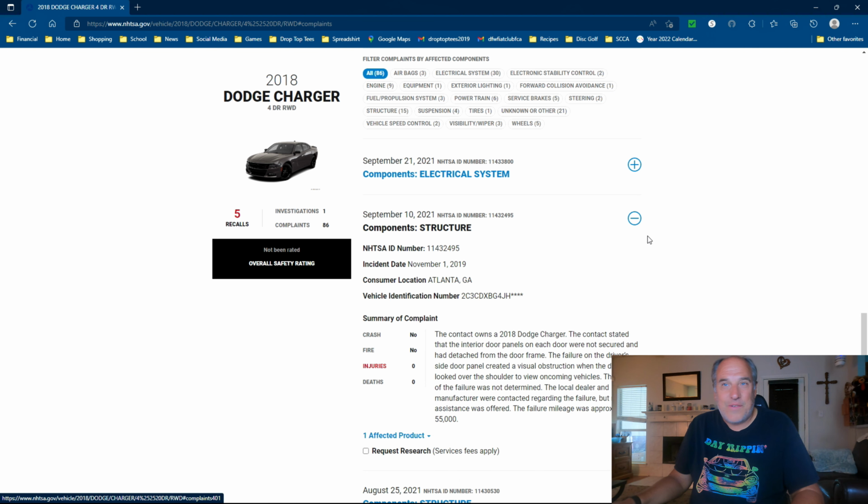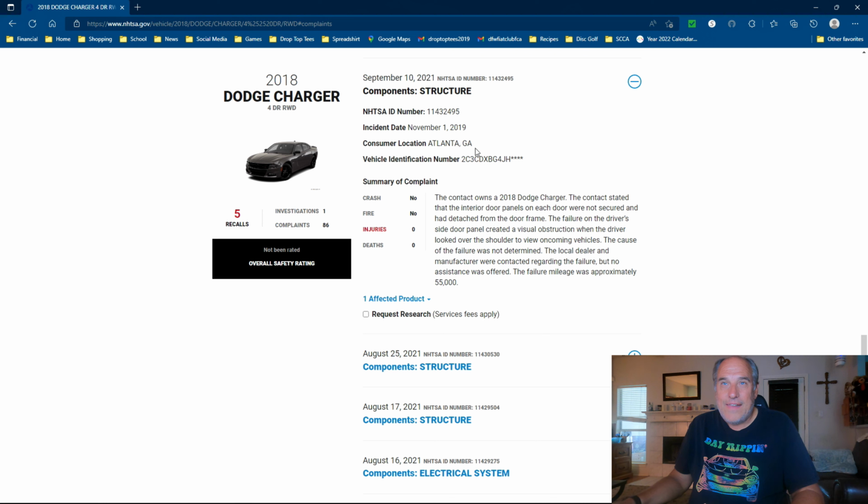Component structure. Let's see what this is. It tells you where it came from, the VIN number of the vehicle involved. The contact owns a 2018 Dodge Charger. The contact stated the interior door panels on each door were not secured and had detached from the door frame.